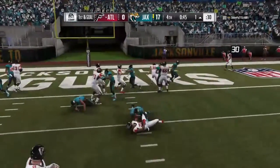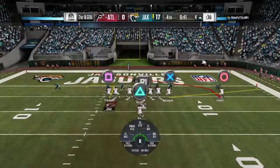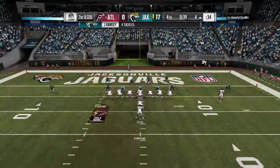They'll try and run for it on 1st and goal. And he is met quickly in the backfield. Down he goes, folded like a lawn chair.